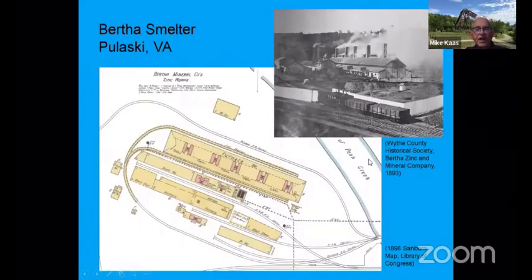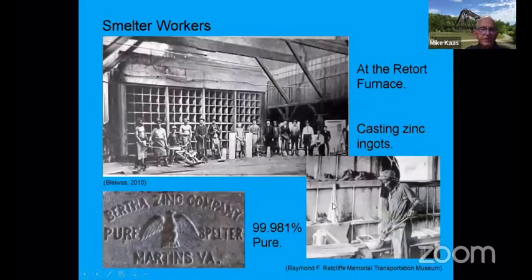So here's the smelter at Pulaski. You can see it has five furnaces, and each one of them has two banks of retorts and a bunch of railroad tracks hauling in the ore, hauling in coal. And you see a bunch of the smelter workers standing in front of one of the racks of retorts. And the key thing about Bertha zinc was that it was the purest zinc being made in the world. The Bertha Zinc Company produced 99.9 plus percent zinc.